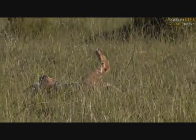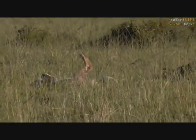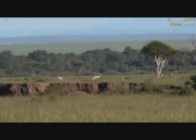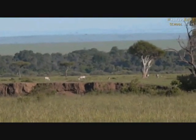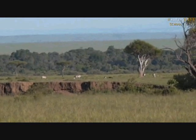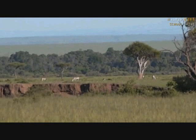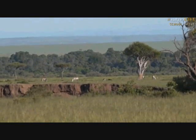Now, if we look in the distance between the gap in the trees there, Archie, you'll see around there we go. There we go. You can see there's some zebra and Thompson's gazelle in the distance. Of course, at this time of the day, that far away, they are quite safe.